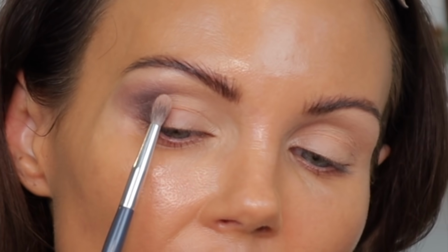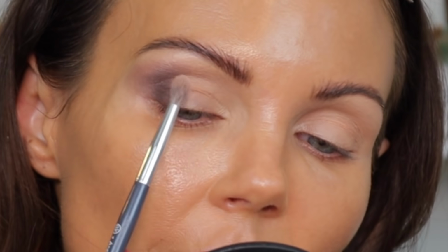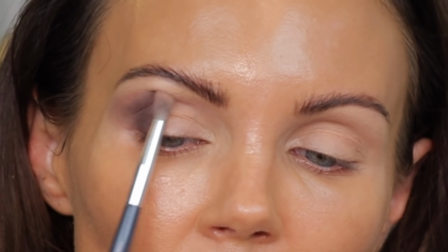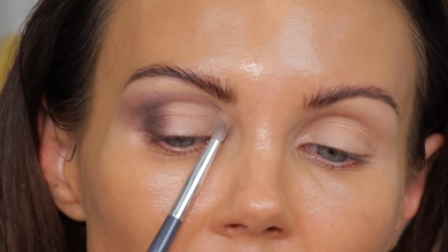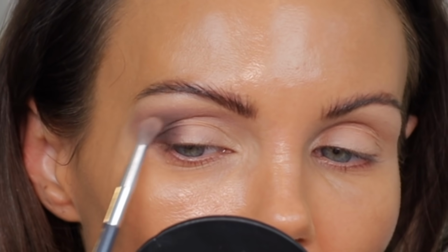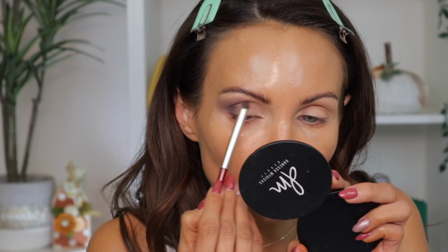I'm not done yet, but I want to see what this shade looks like. Kind of bring that into here and see if that color shows up on my skin tone, because I don't know if it's going to. Yeah, it's not. I'm going to go back into here and bring that into the crease and then really blend out these edges right here. But I will say, that purple was quite dark and I'm not getting any fallout. So it's working really beautifully.